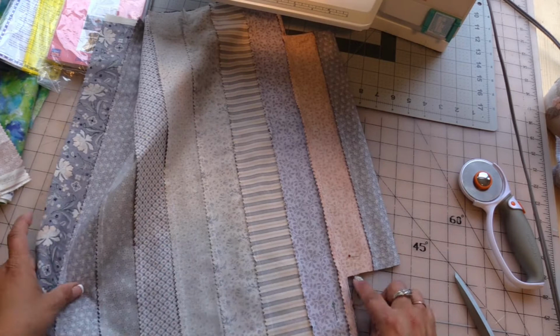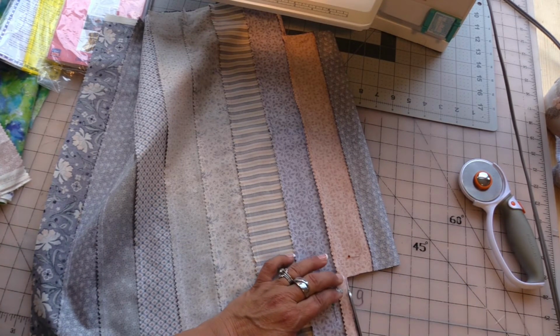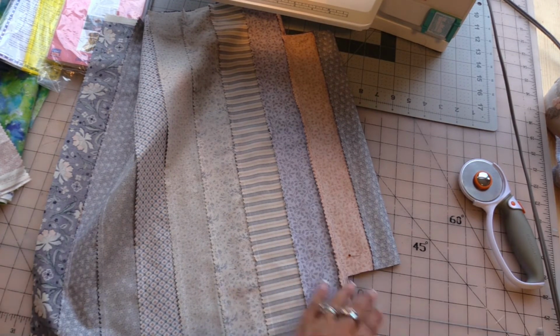Now, I didn't get a good strong cut right here, so I'm going to come back in and shave off this fabric that I missed. Okay.